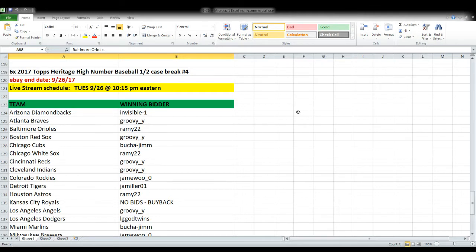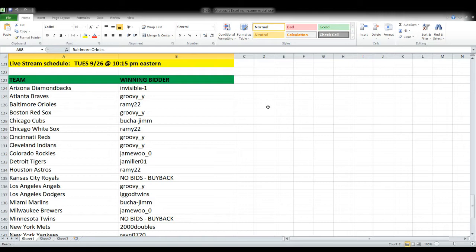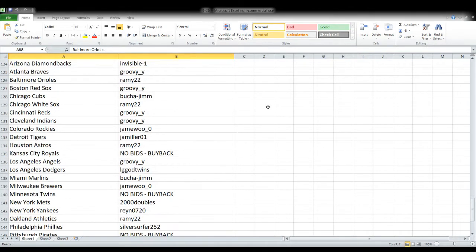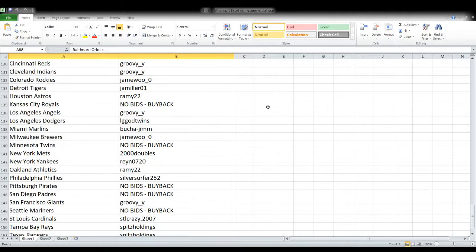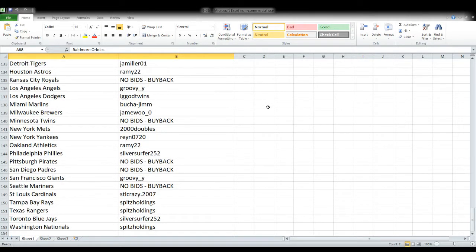And this is 6 boxes of 2017 Topps Heritage High Number Baseball half case break number 4. eBay end date, of course, tonight, and live stream schedule tonight. Once again, there are going to be a handful of unsold teams in here. Those will all be designated as no bids buyback. Anything that comes out for one of those teams hangs out here with me.